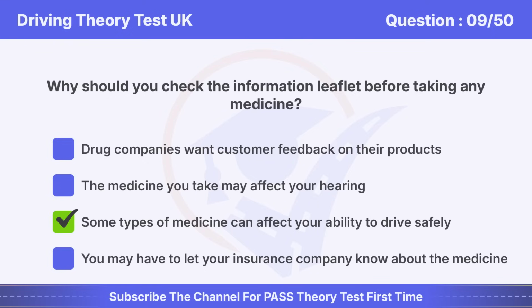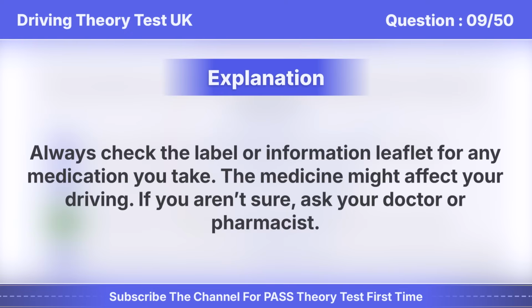Answer is C. Some types of medicine can affect your ability to drive safely. Always check the label or information leaflet for any medication you take. The medicine might affect your driving. If you aren't sure, ask your doctor or pharmacist.